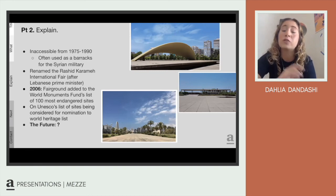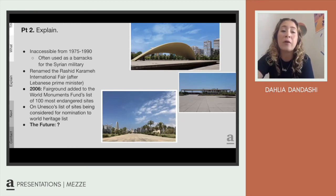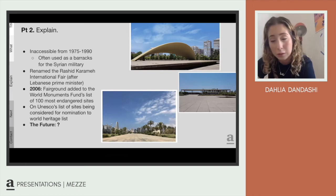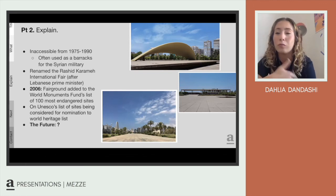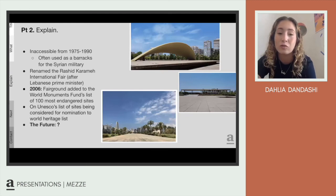And in 2006, the fairground was added to the World Monuments Fund's list of 100 most endangered sites. So people are trying to raise money and save this space because it's so unique, but it's literally falling apart. And now it's on UNESCO's list of sites being considered for nomination to the World Heritage List, which is amazing. That's the hope for this space, because they don't want it to just perish and go away, because it's such a unique space and such an odd area. It's crazy that this is in Tripoli.